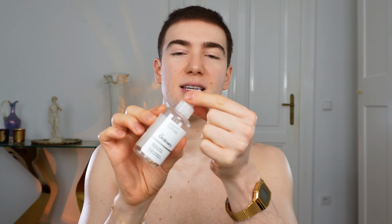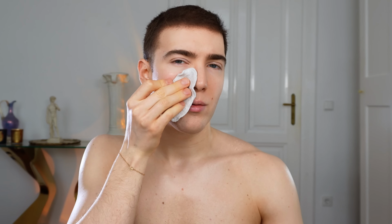Starting with the bare face, and we're going to use an exfoliating acid. This is The Ordinary 7% glycolic acid. I'm just gonna put it onto this reusable cotton swipe, and I'm just gonna quickly put it all over my face. Just be careful around the eyes because the eye area can be very sensitive.